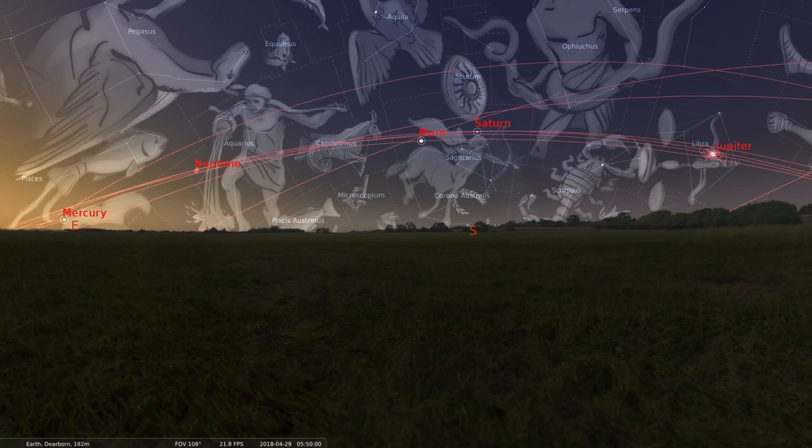Neptune is in Aquarius. It rises from 6:24 to 4:32, and it's best at the end of the month, as is Mercury, because Mercury starts out on the first in inferior conjunction, so it's right smack in the Sun, between the Sun and us. Mars is in Sagittarius. It rises from 3 to 2 in the morning. It's best at the end of the month.